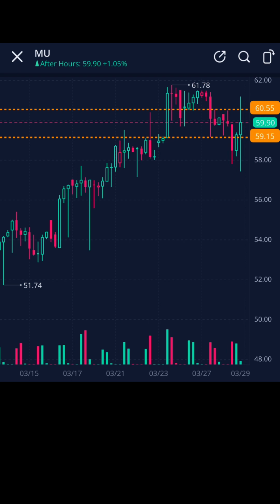MU had pretty decent earnings. We're kind of broadening out a little bit. Definitely a huge outside bar after those earnings. We got the top line trigger set at about 60.50. Bottom line, 59.15. We can consider that 59.